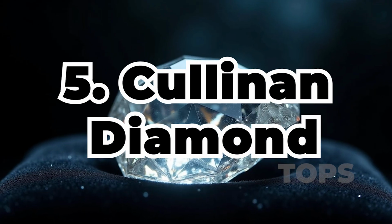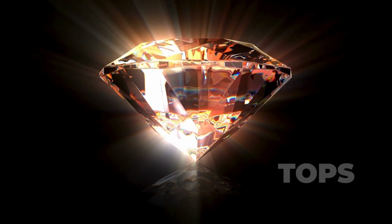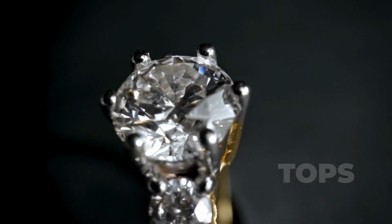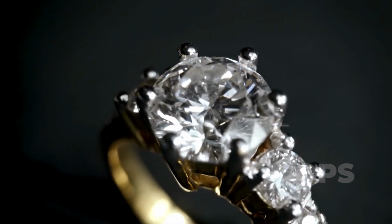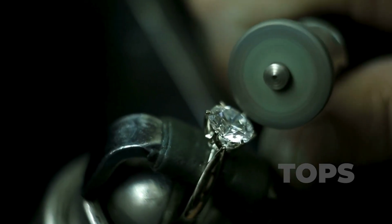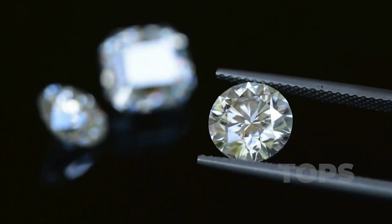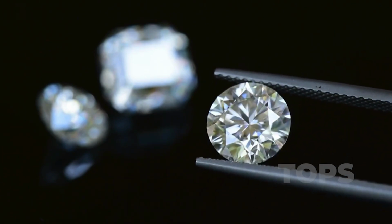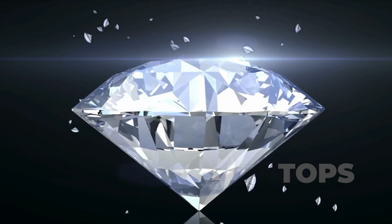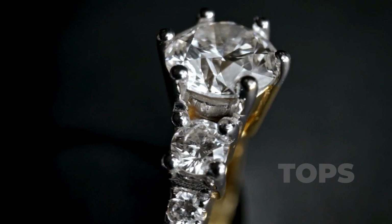Ranked 5. The Cullinan Diamond, a legendary treasure of royal splendor. The Cullinan Diamond is the largest gem-quality rough diamond ever discovered, weighing approximately 3,106 carats. It was found in 1905 at the Premier Mine near Pretoria, South Africa, and was named after the mine's owner, Thomas Cullinan. After being presented to King Edward VII in 1907, the rough diamond was cut by Asher's Diamond Company in Amsterdam.